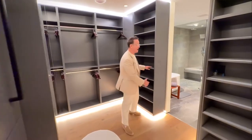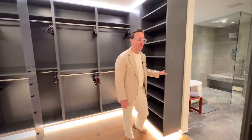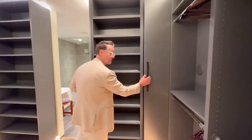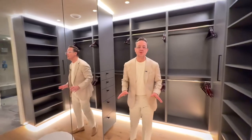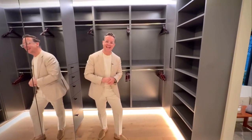Even the palette on the cabinetry matches the earth tones of the spa-like bathroom. It's just so on point. We have soft close cabinetry, of course, and we have plenty of drawers and storage for whatever you could want. This is another moment that is 10 out of 10.